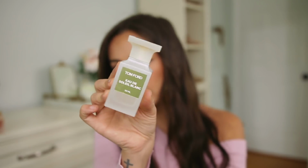The next one I wanted to mention is this one, which I have talked about. I wasn't sure if I should save it for my summer video, but since I have been wearing it kind of regularly throughout the spring, I felt like I had to put it in here. So this is the Tom Ford Eau de Soleil Blanc, the lighter version of the Soleil Blanc. That one to me smelled a little bit heavy, which was weird because it's supposed to be this amazing beachy perfume, but it was heavy to me. So this one is a lot lighter. It's more fresh, more crisp and citrusy, and I just love it.